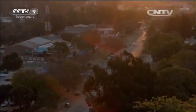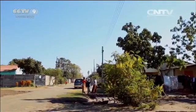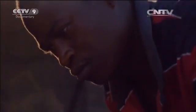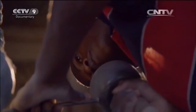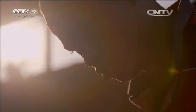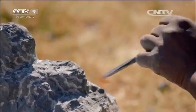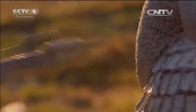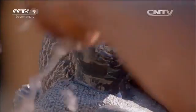This is Mavuku, 40 kilometers from urban Harare. In this humble workshop, black spring stone undergoes a marvelous transformation in the hands of Alan. In southern Africa, its high density and hardness make it the favored raw material of Zimbabwe's sculptors.